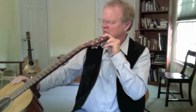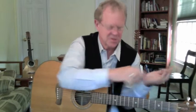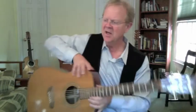Okay? And that also determines the action of the guitar. If there's too much of that bow or relief, it's going to be more difficult to play, especially up in this area, because that's where the relief happens the most, in the middle of the neck. So keep an eye on that.